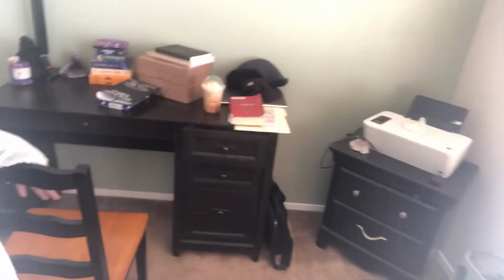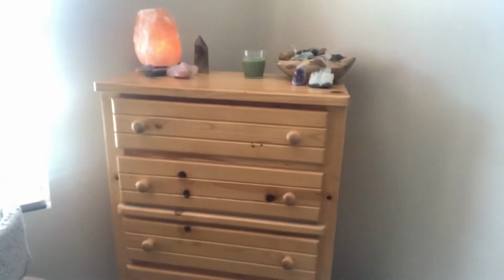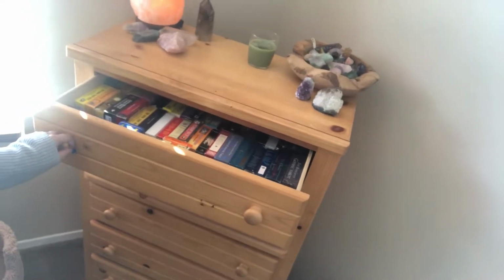So I guess I'll just get up and I'll just show you guys. It's just because I have the camera facing me, so it's kind of awkward. But so this is the desk space that I'm going to be working, doing my readings. And then we have our little printer and whatnot here. Like I said, this is the cat's corner. And then this is the dresser that has, sorry, it's a little awkward. This is the dresser that has my decks. So they're all neatly stored in each one.